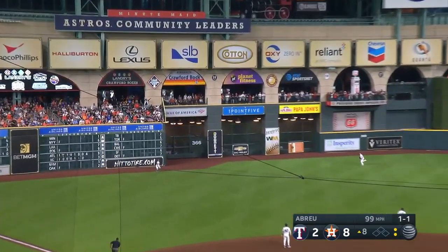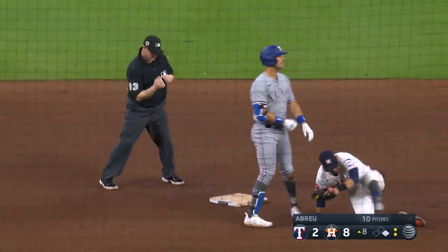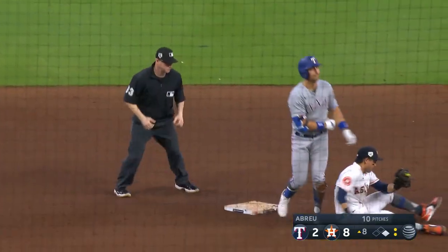This ball well to left field. Jones is back looking up, and it's off the scoreboard. What a play by Jones. They might have a play at second. Lowen out at second base.